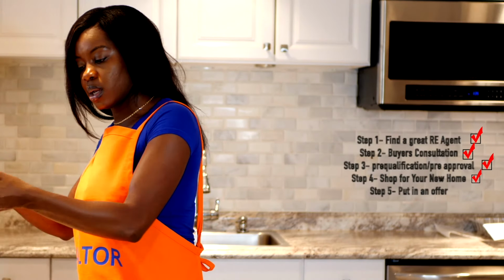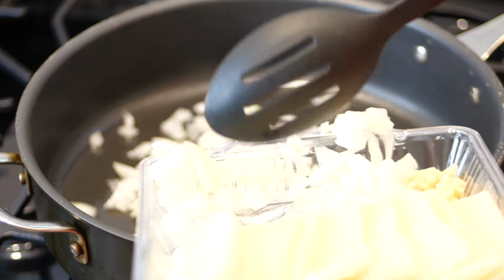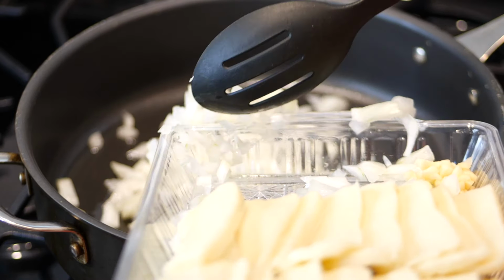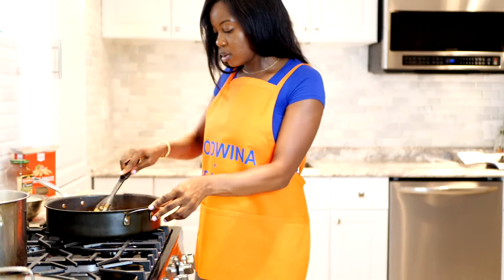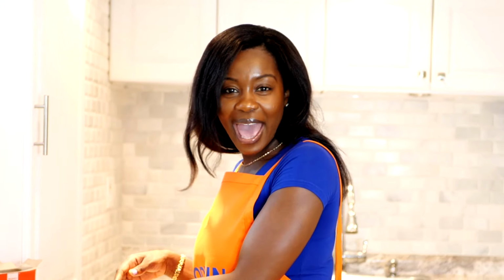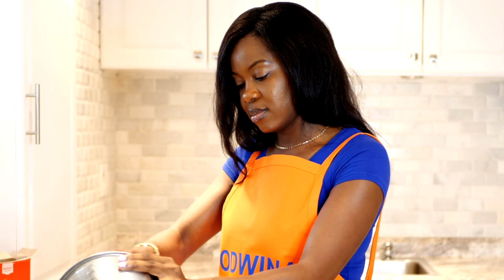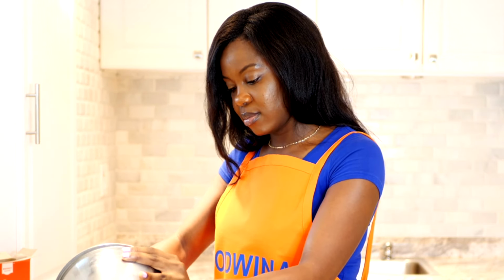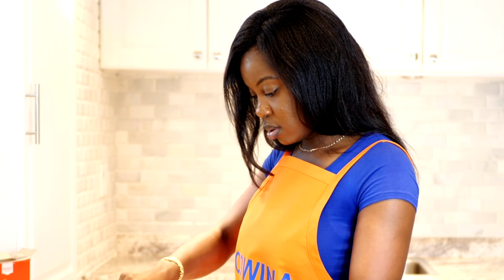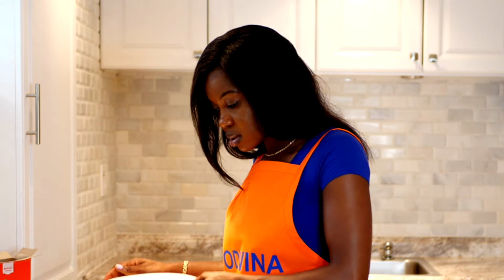My heat is pretty high, so I'm gonna add my onions in and my garlic, and just keep an eye on that garlic because you don't want it to burn. This is cooking really fast because we're on TV time. So now I'm gonna add my ground turkey. Perfect. And then we are going to add our seasonings.